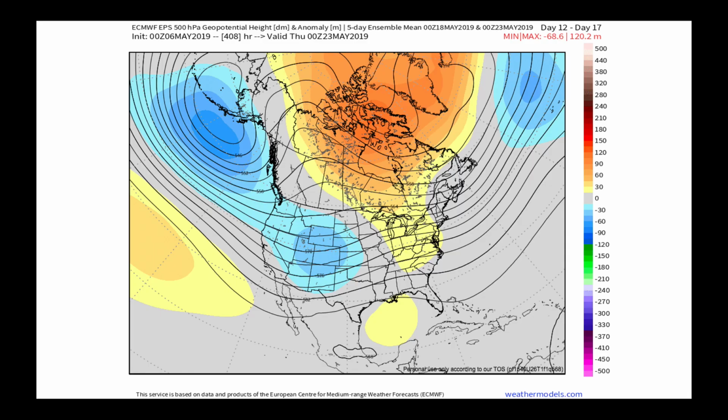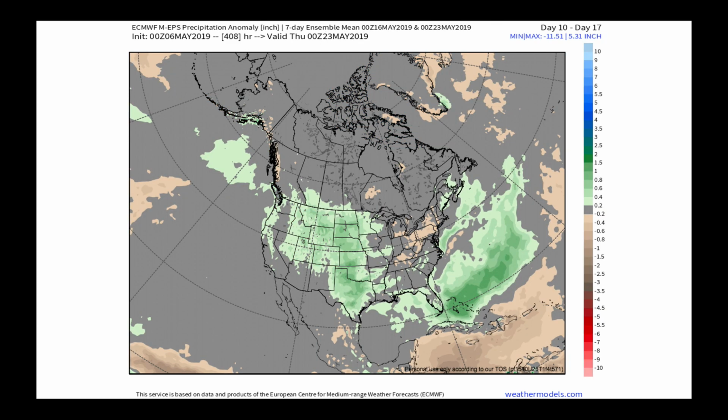Now, I just want to show you something. Brand new long-range model updates came out late last night. So this is the week leading up to the 23rd of May. So we'd call this week 3. There's that next trough, and you can see the ridge. And this is why we see the longer-range models for the week leading up to the 23rd wanting to go right back to that very active pattern in the central United States.